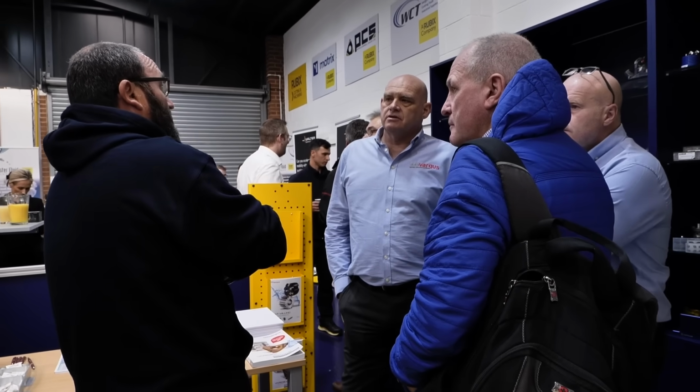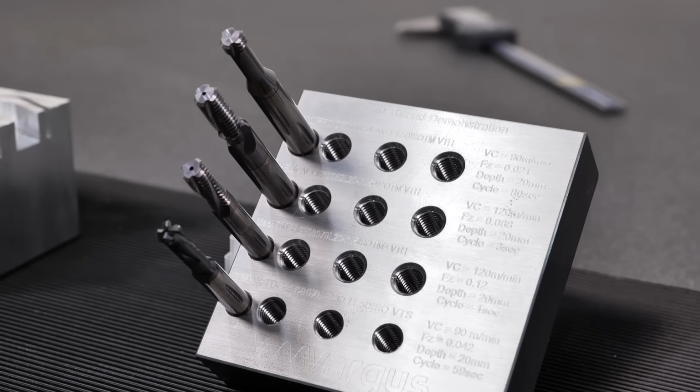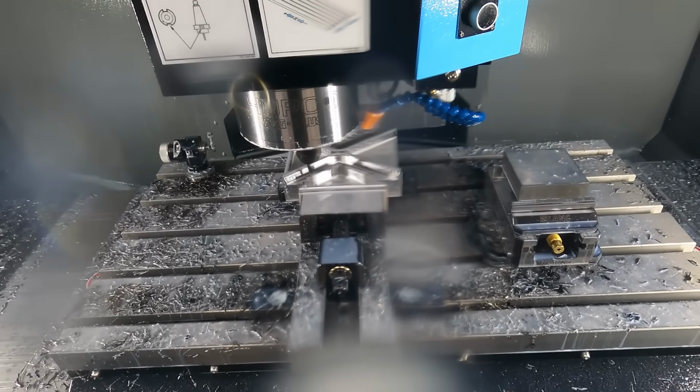Well, we're here at this event today in collaboration with Rubix, which incorporates Matrix, PCS and West Country Tools, who are our preferred partners throughout the UK. The partnership with Matrix works very, very well for us because with them having the PPC centre here and the 3 machines, it gives us the opportunity to showcase our new products and also for them to bring customers down and do demonstrations as well.